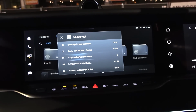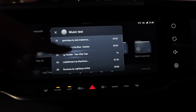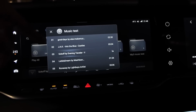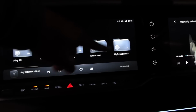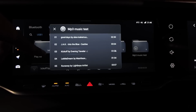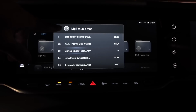And you see this one, this is weird. This is the Arctic Circle song. It bugs. You see? Plays just fine. Plays just fine. Bugs. But if I exit this one, this is the WAV file. If we go to the MP3 Music Test and then play Kickoff by Evening Traveler, it works. Over there. Oh yeah, epic.